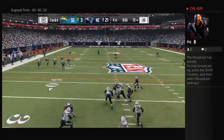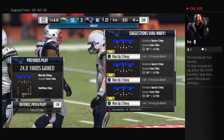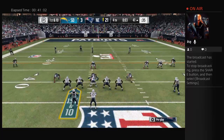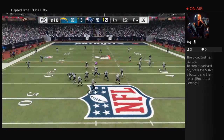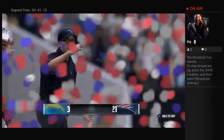2nd down, Rivers. Oh, he's able to outmuscle him here as he pulls it in. That one goes for 24 yards. One last shot now for Rivers. So they're unsuccessful. And it's another Super Bowl title for the New England Patriots.